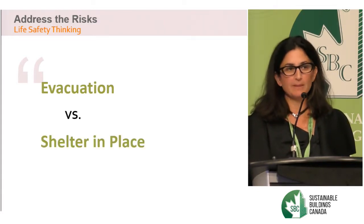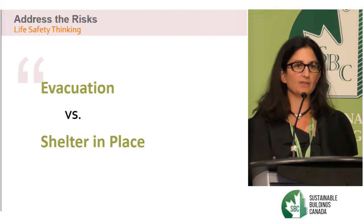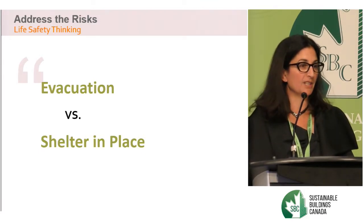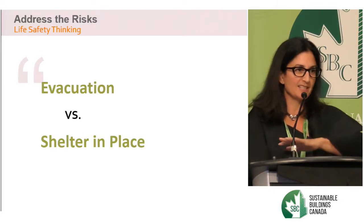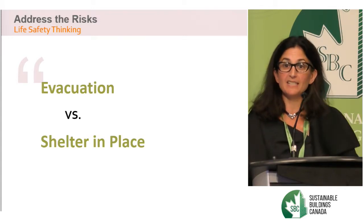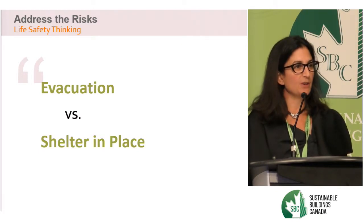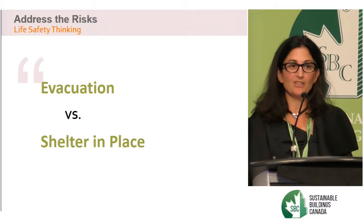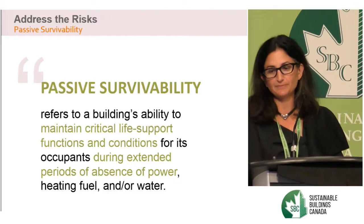But when we talk about climate change adaptation, part of what we're going to have to start thinking about is the concept of sheltering in place. So if you look at what happened in Florida last month, you watched the horizontal evacuation, you watched gas stations emptying out, you watched congested freeways and people trying to leave the place. It might have been a very different situation had those places been designed understanding the risks and understanding how they could stay in their place. So how do you do that?